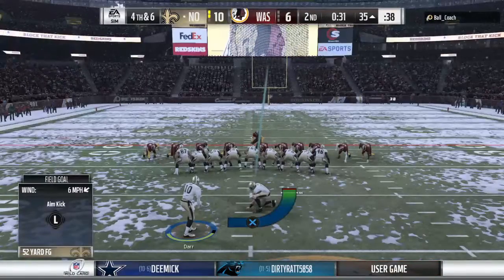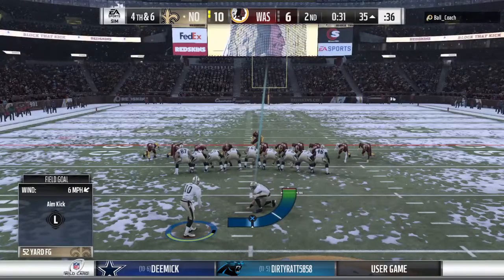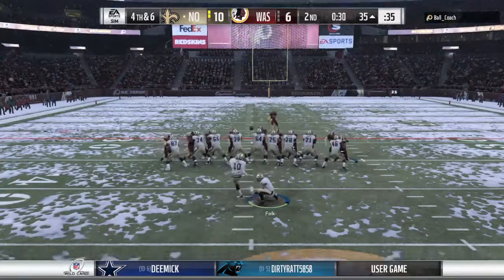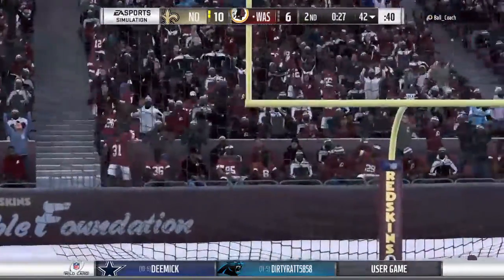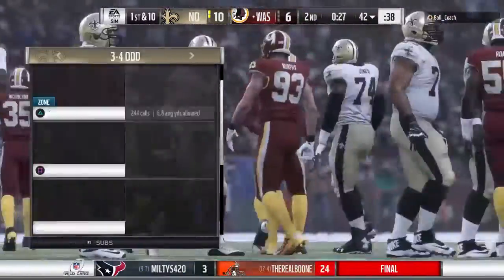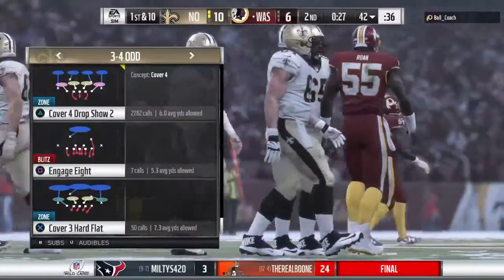So out comes the field goal team now for the 2nd time here today. From the left hash, this will be a 52-yard attempt. And this one will not get there. It's off to the left anyway. It's no good, and this score will stay right where it is.